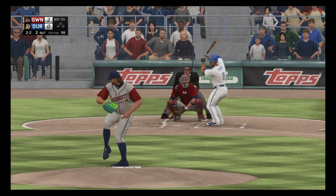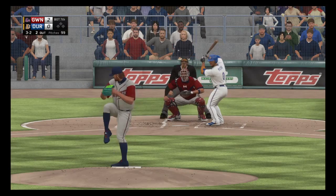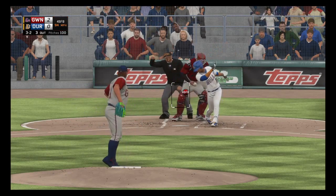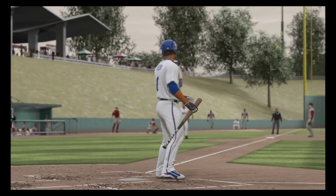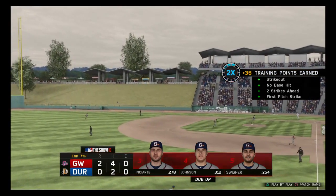Ooh, there's a tough one to take right there on a 1-2 pitch, especially after fighting off so many pitches leading up to that one. And good patience to hold back on the curveball in the dirt. It's full now, 3-2. Got him swinging, and that will end the inning.